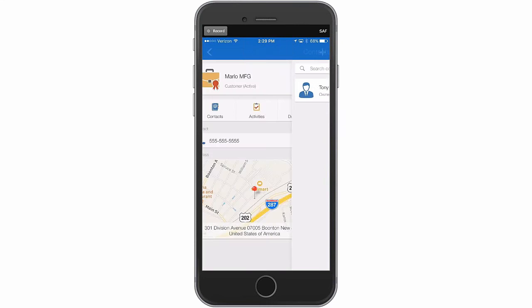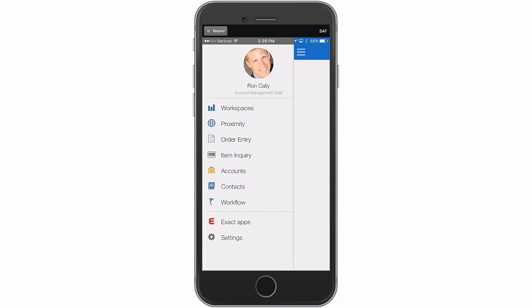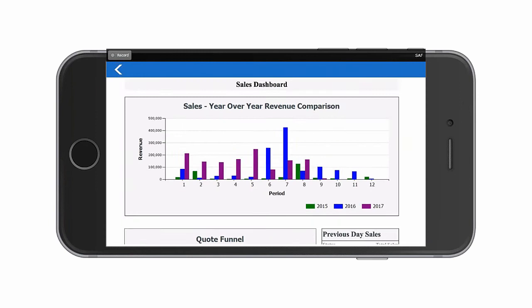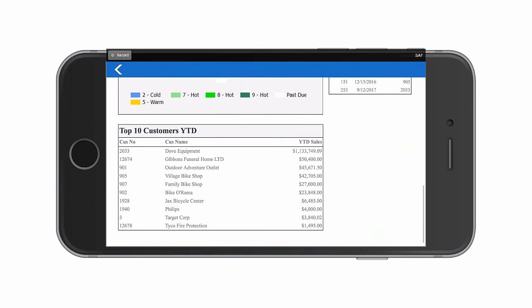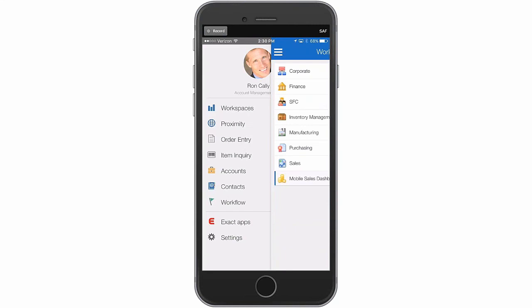So you've got some nice functionality for a quick look up for information that you need while you're on the road and mobile. And you can get into some other details of, let's say, some workspaces that'll give you some reporting functions. Now this I may have to compress a little bit on my phone because the report is much bigger than the real estate that I have. So I can take a look at my sales, last day's sales, quotes that are past due, and then again what customers I'm doing the most business with. So you can have some of your reporting workspaces available to you on this application also.